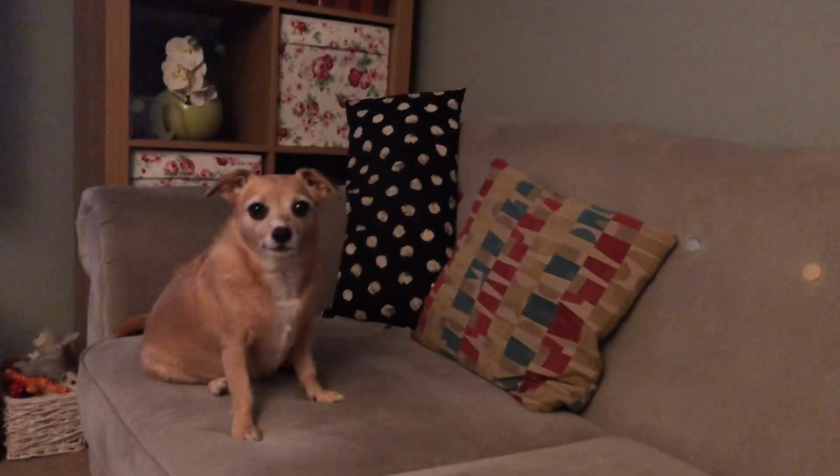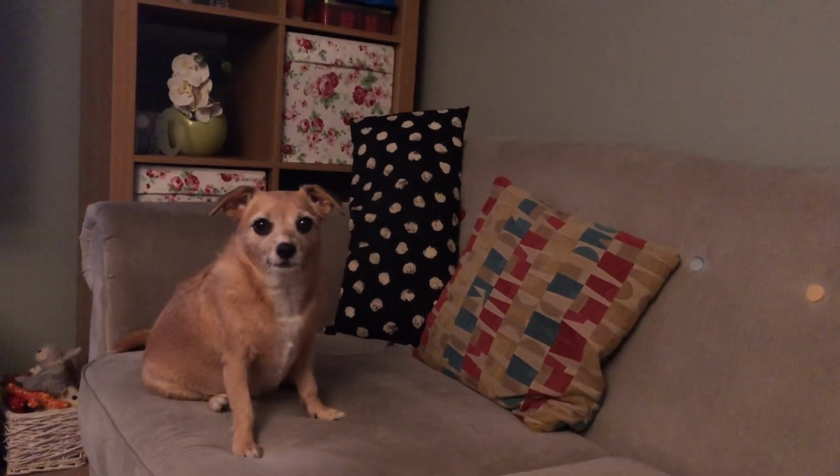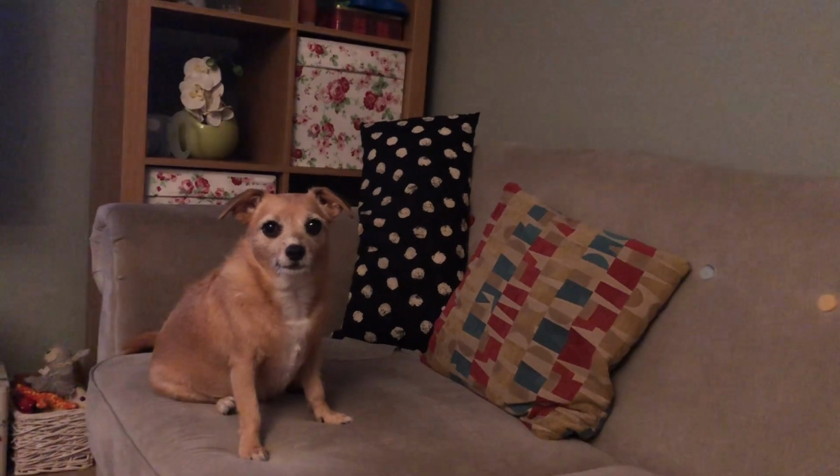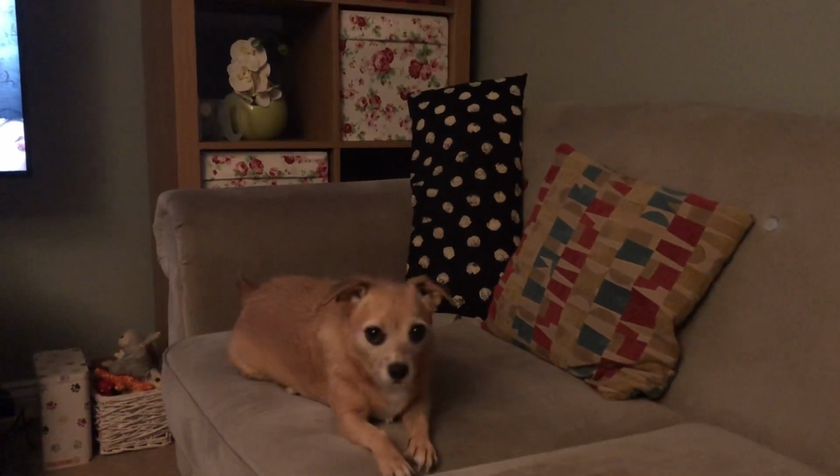Are you still after those biscuits? Andy's brought up some chocolate biscuits. And Luna has decided that she wants some. But you can't have chocolate biscuits, can you? You can't have chocolate biscuits. Why did it look like you were smiling? Are you going to wait patiently?